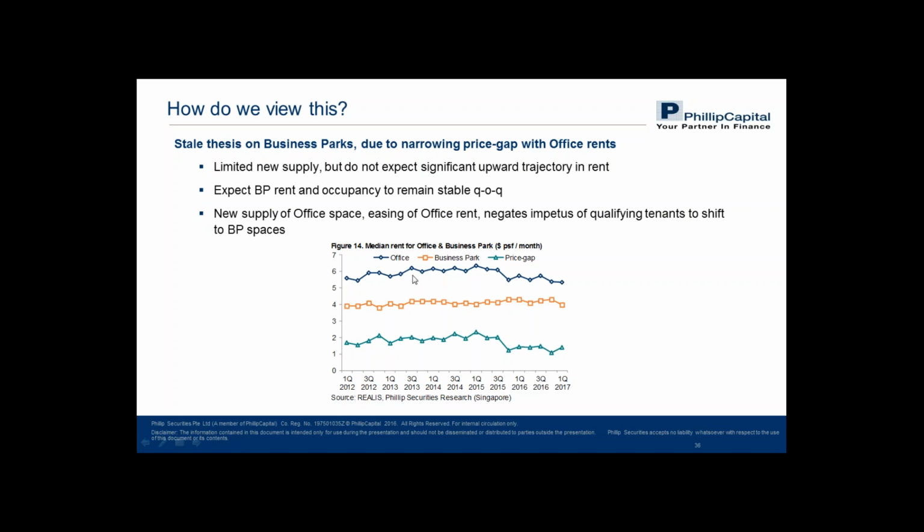If you look here, this blue line shows the median office rent in dollars per square foot per month, and this is showing the business park median rent, also in dollars per square foot per month, and this line just shows the difference between the two. So at this point here, when the oversupply of office space started to come in, the median rent for office dropped, and you can see that this is where the price differential has narrowed, and so this is why we think business park rents are not going up higher.